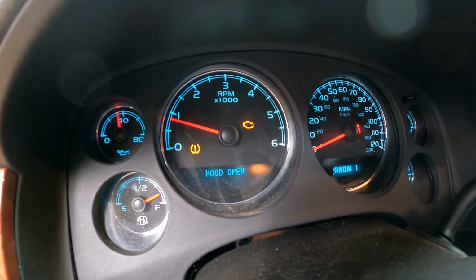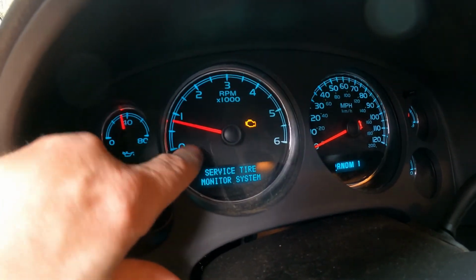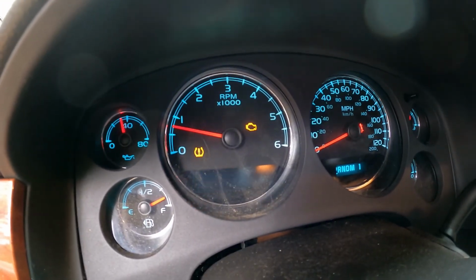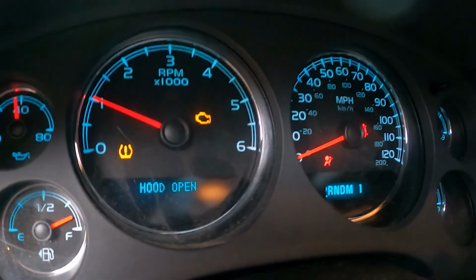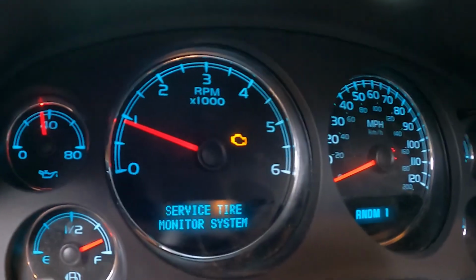And I don't get the air anymore. No, of course you're seeing the hood's open right now because I have the hood open. And I've got this tire sensor I need to replace sometime soon. Almost every vehicle I see has that same error on it. You do have an engine light on after you replace that sensor connector.